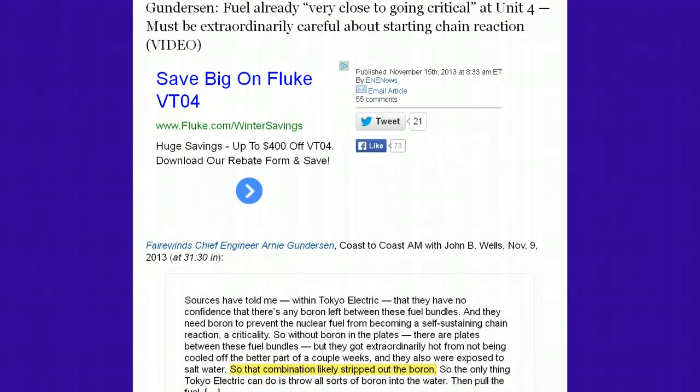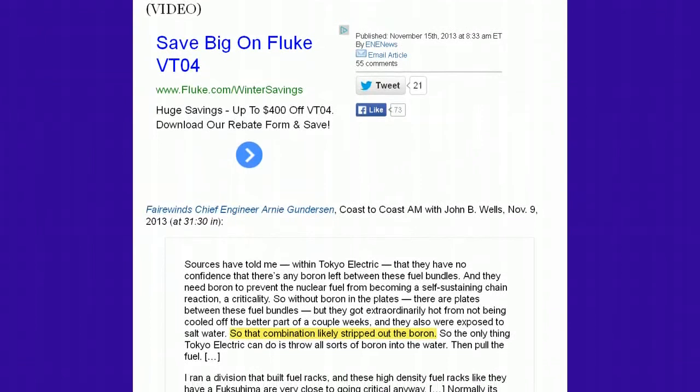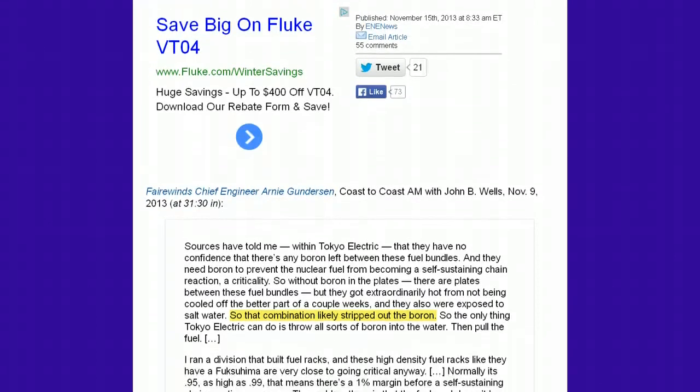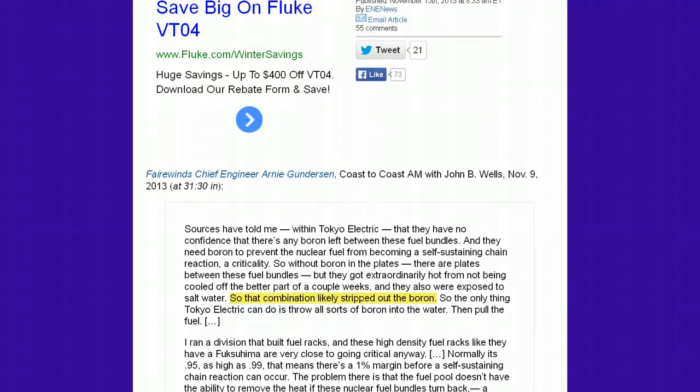So that combination likely stripped out the boron. So the only thing Tokyo Electric can do is throw all sorts of boron into the water, then pull the fuel. I ran a division that built fuel racks, and these high-density fuel racks like they have at Fukushima are very close to going critical anyway. Normally, it's 0.95, as high as 0.99. That means there's a 1% margin before a self-sustaining chain reaction can occur. The problem there is that the fuel pool doesn't have the ability to remove the heat if these nuclear fuel bundles turn back on.